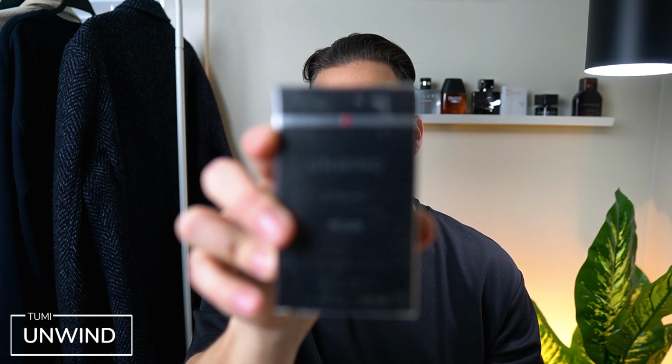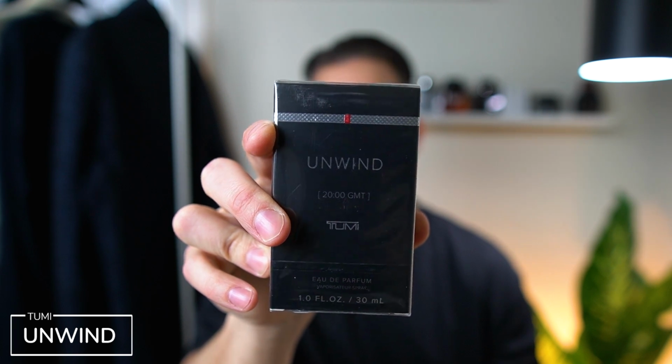So as you guys can see from the footage, my Burlington actually didn't have that much compared to other visits and other times I've been there. So I was able to pick up a fragrance that I've been really interested in. This one I have tried before a while back, and I've become a massive fan of this house since then. The fragrance I ended up grabbing is Unwind from Tumi, and this is an eau de parfum concentration.